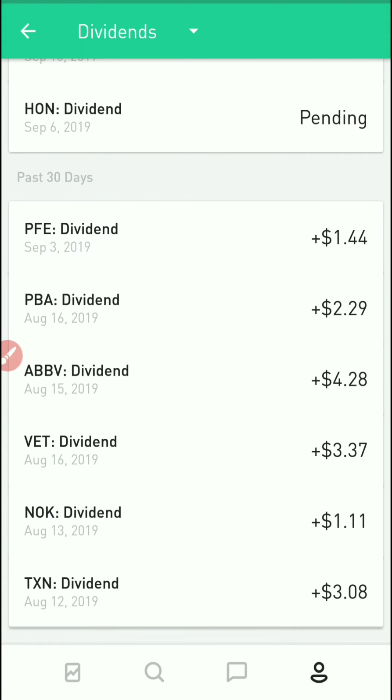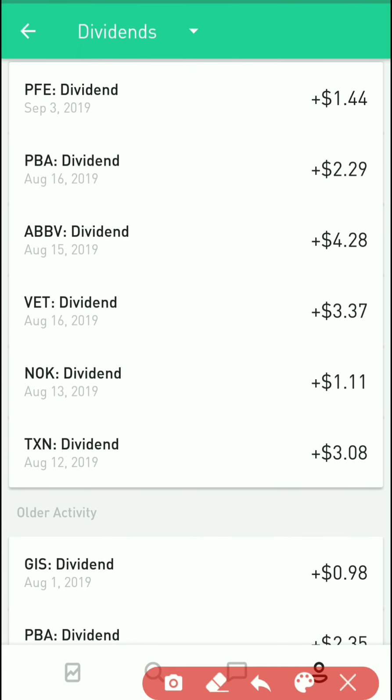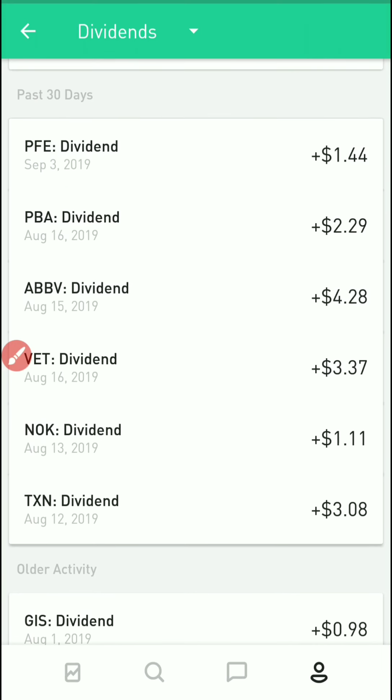So we can see here. Even though I was out of the country, traveling the world, I was still making my dividends right here. So, whole dividend payments for the month of August.